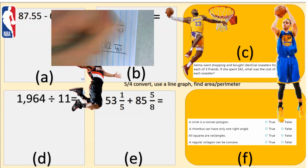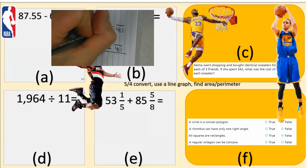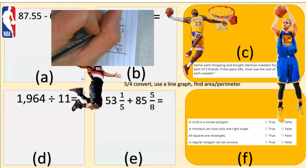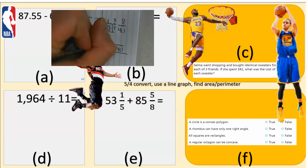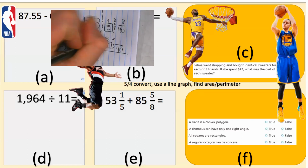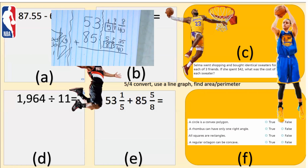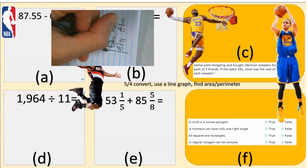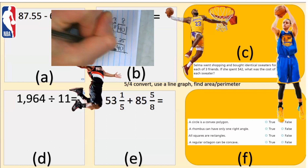That means they could both transform into 40ths. How many 5s make 40? 8. So that means every one of these is worth 8. So 1 is now 8. How many 8s make 40? 5. That means if I had 5 before, now I have 25 because every one is worth 5. So now I have the two new fractions that are equal to their old fractions, but now they got the same name.